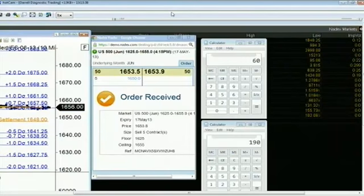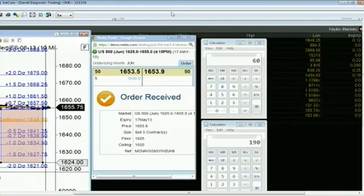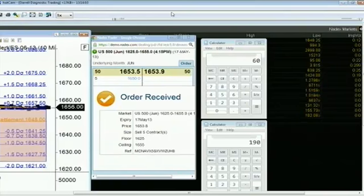That's just if we took profit at 1650. But 1655, pretty much where the market's at right now, okay? And we can make money all the way down to 1625. All right, so right there. And the premium, it's still in our favor. It's at 1653.9, so it's actually even below the market right now.